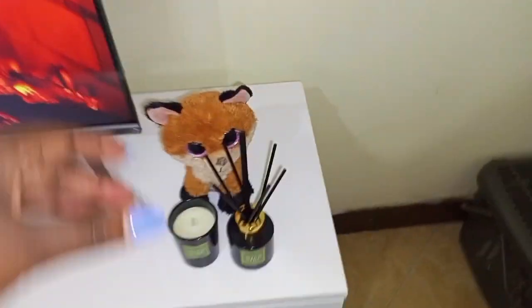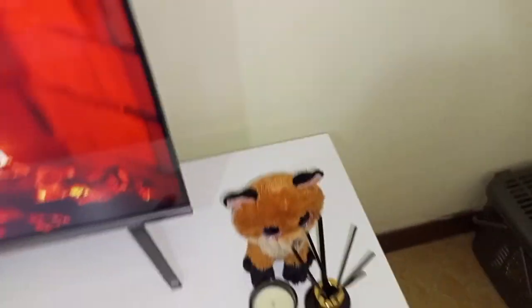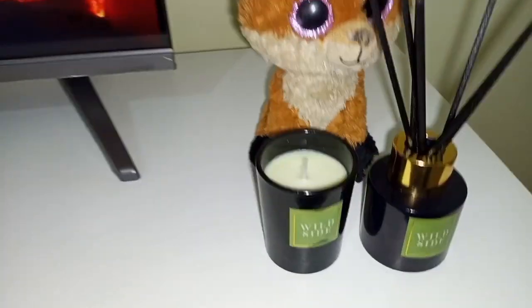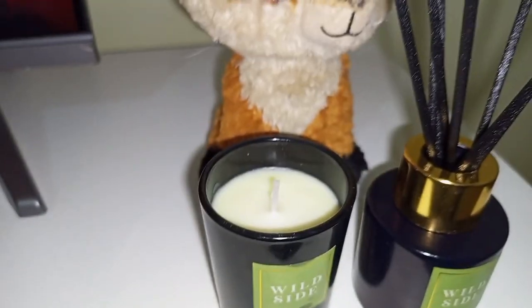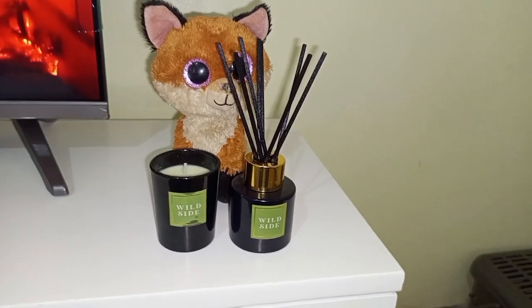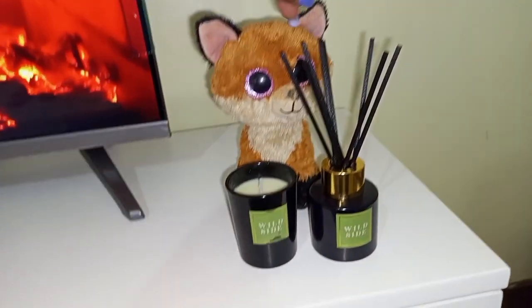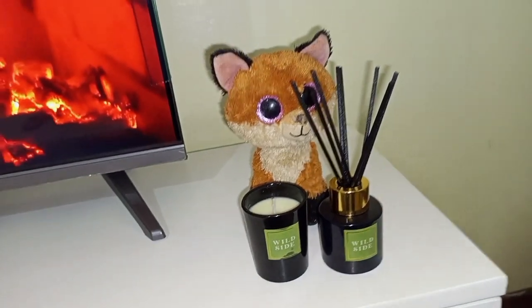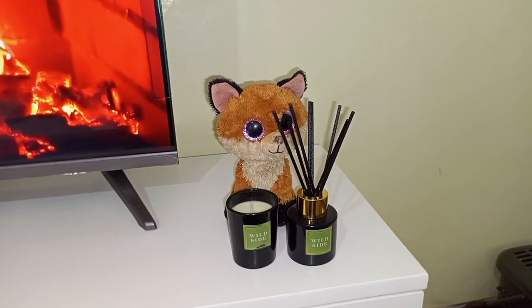And on the right here, we have this toy. This is my cat's toy. So when she's not playing around with it, I usually place it there. And also, we have this candle. It's a scented candle. And this diffuser that I got from Little Dian. I'm actually proud of this purchase also. The house smells amazing. Like, whew.